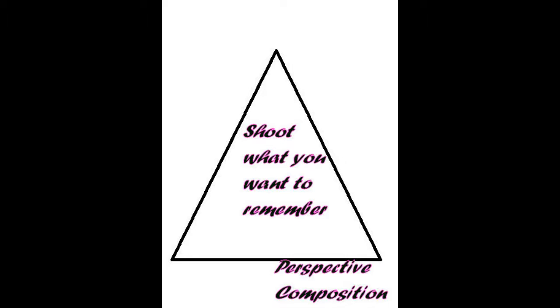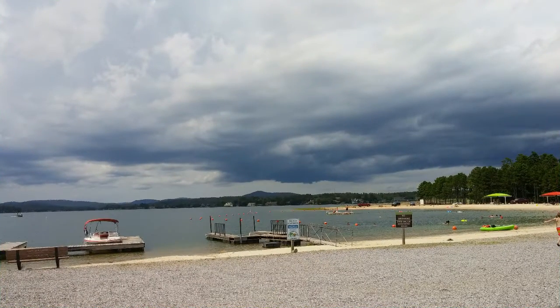Perspective, composition. Shoot what you want to remember. Perspective is extremely important to experience. Sharing your experience and remembering your experience the way you saw it, the way it affected your mind at the time. Very, very important. This is a picture of an upcoming storm, and I wanted to show you the difference here.